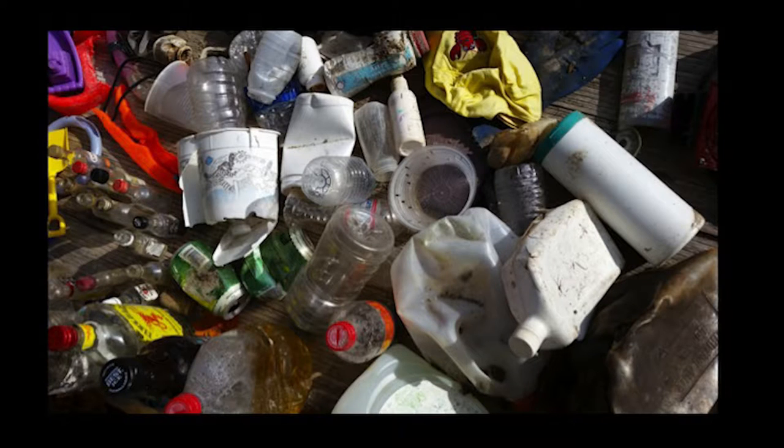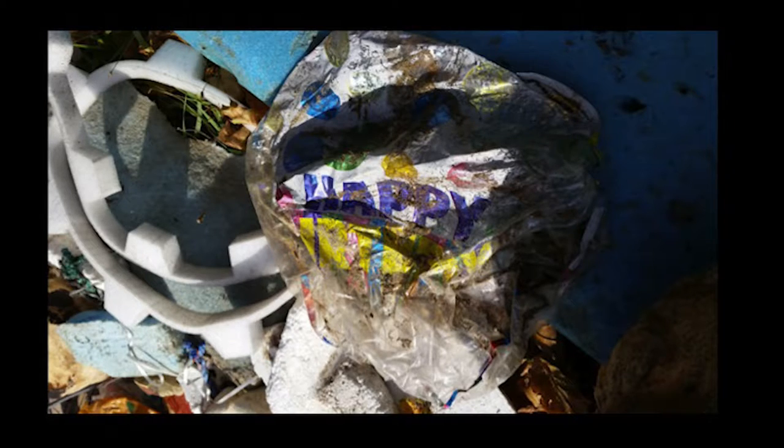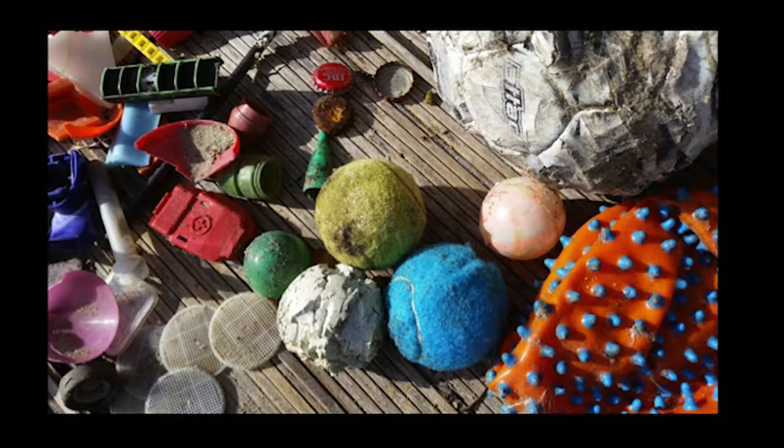Again, more bottles than I could ever have anything to do with. I can always tell spring at the beach because that's when the balloons start coming out. This is a Spider-Man balloon, a happy birthday balloon, the graduation balloons. Those are generally spring things. Balls, everybody likes to play ball with their dog at the beach. Well, those balls don't go away.